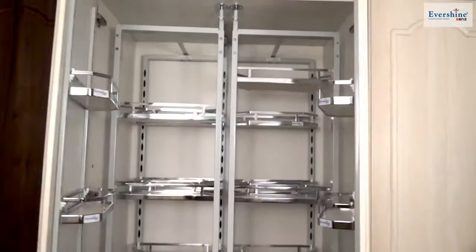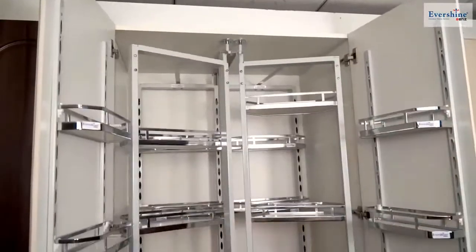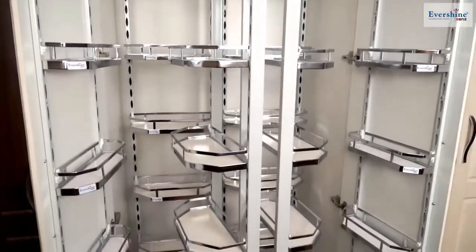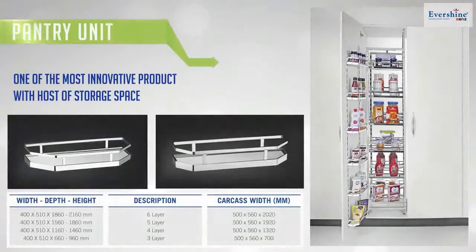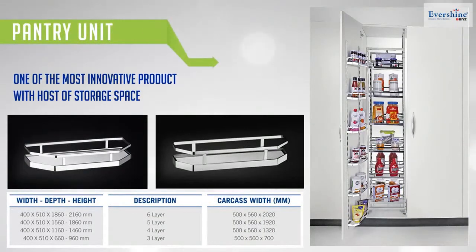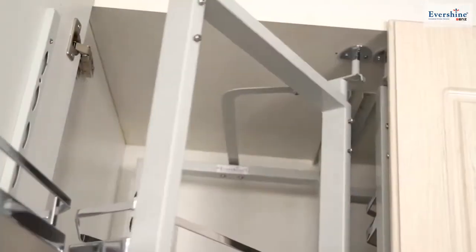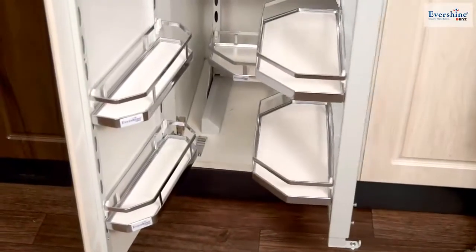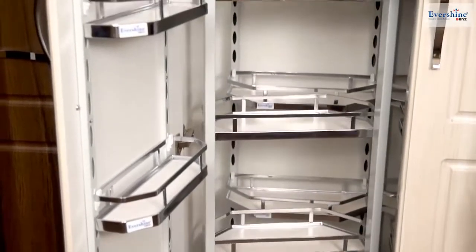Pantry unit double offers the luxury of storing a market in your kitchen by offering ample storage space. Pantry unit double is one of the most innovative and sought after products from the house of Evershine. Pantry unit. Pantry unit is one of the most well designed and developed products with a host of storage space. Pantry unit offers toughness for lifetime.